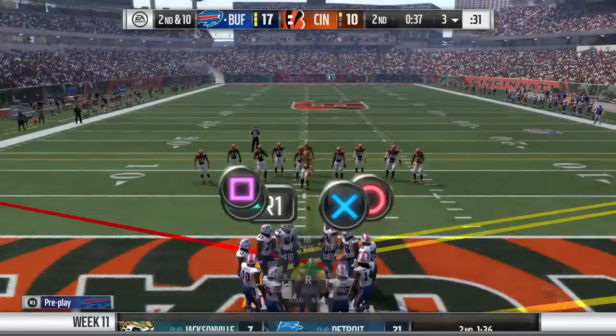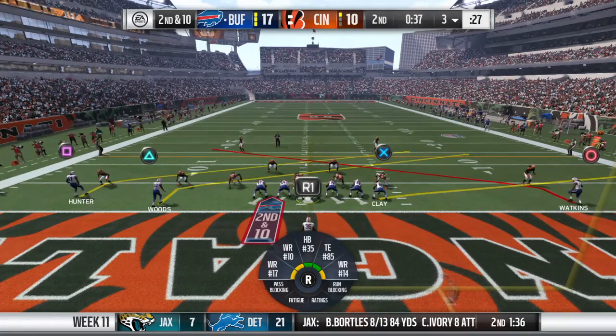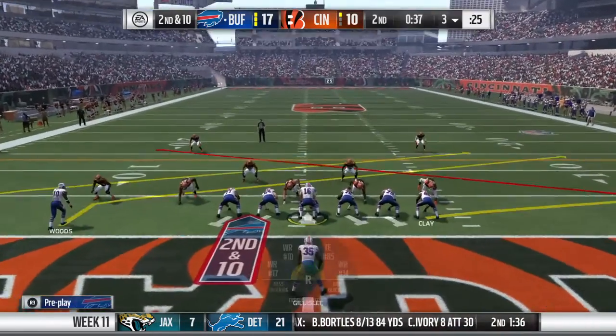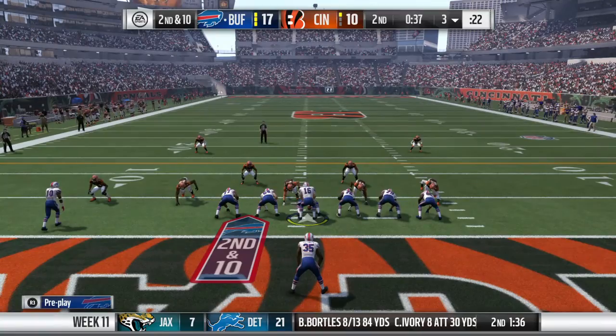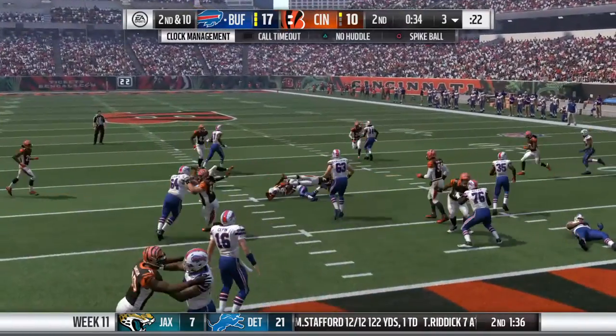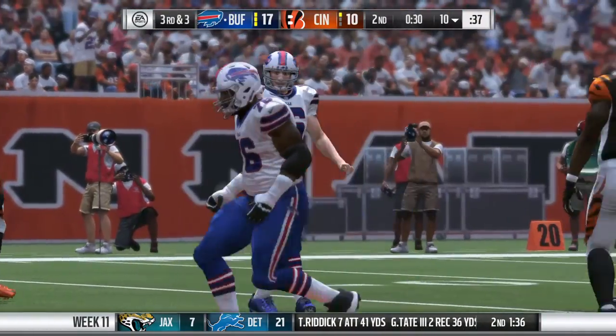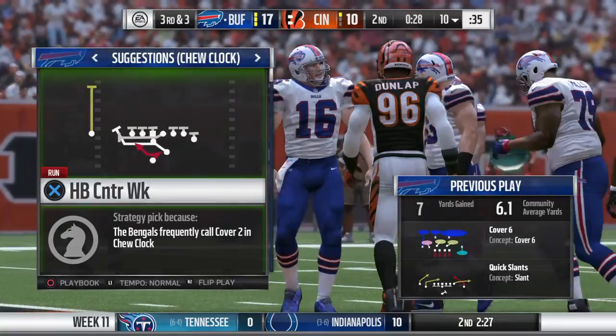So incomplete on first. Let's see what second down has in store. Deep in their own territory, they look to throw. They got a man over the middle. It's Woods. It's a gain of 7, and that'll make it 3rd down.